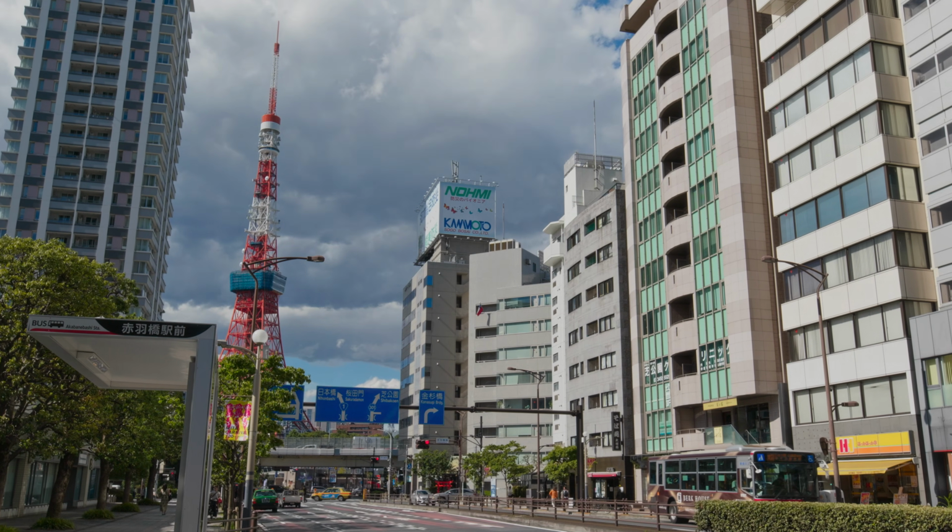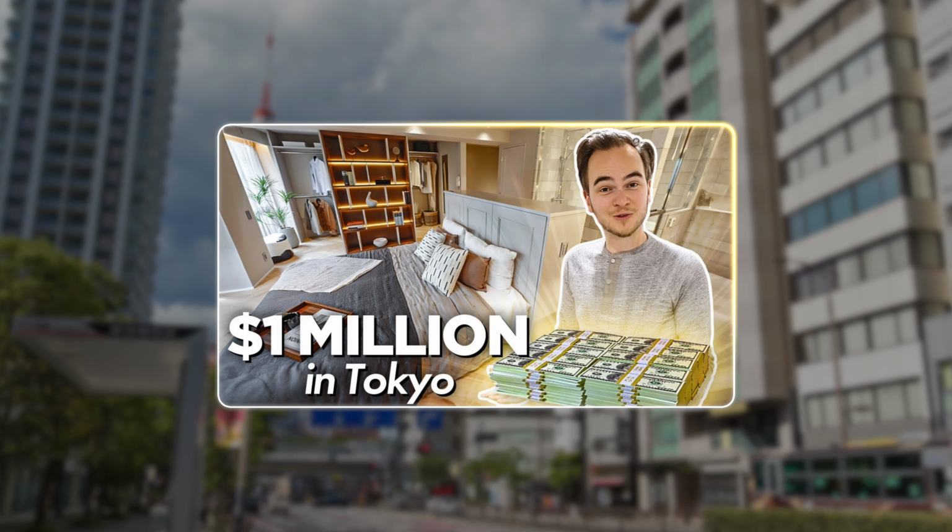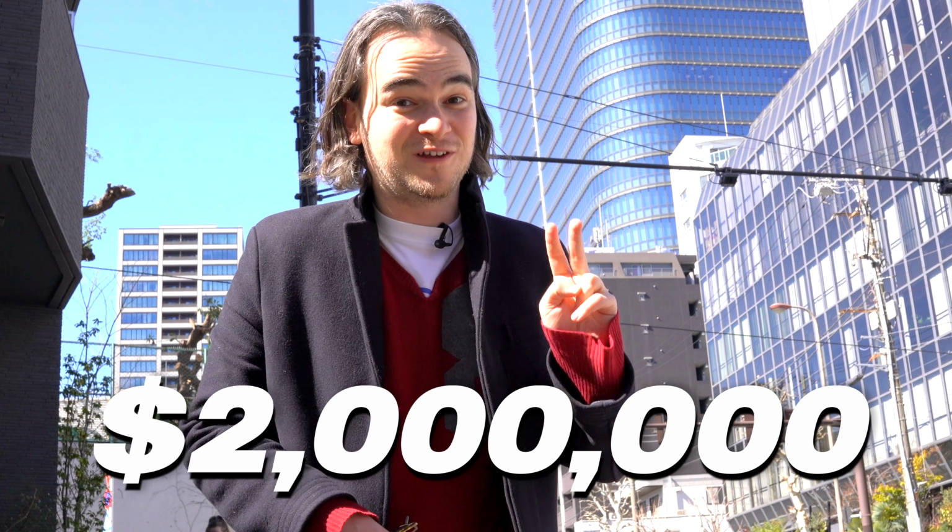We've shown you what you could get for $1 million in Tokyo. We've shown what you could get for $5,000 a month in Tokyo. And today we're going to show you what you can get for $2 million in Tokyo.